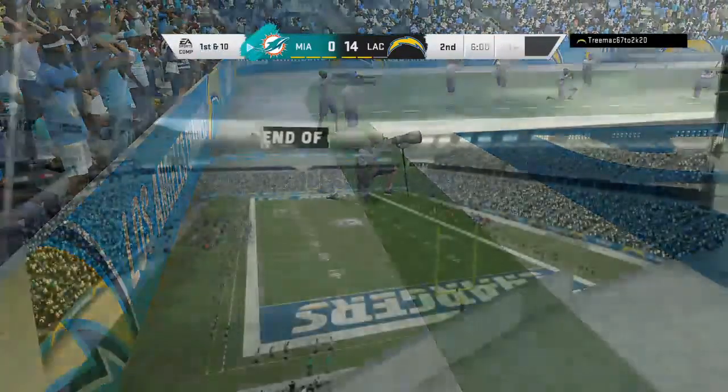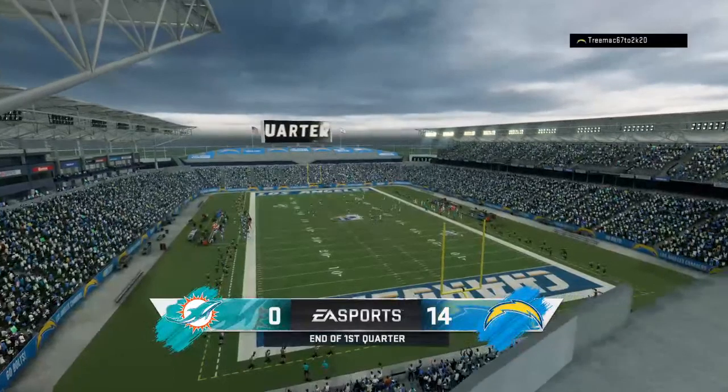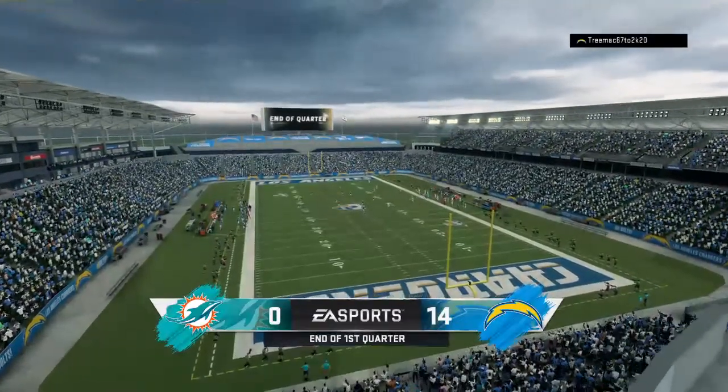Get ready. 14-0 the score. This is the NFL on EA Sports.